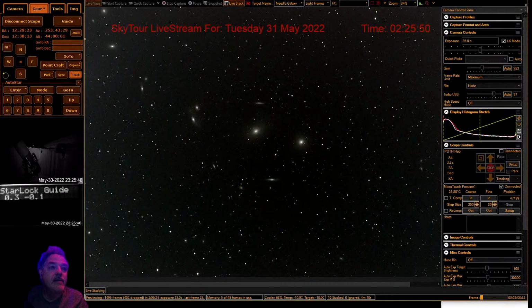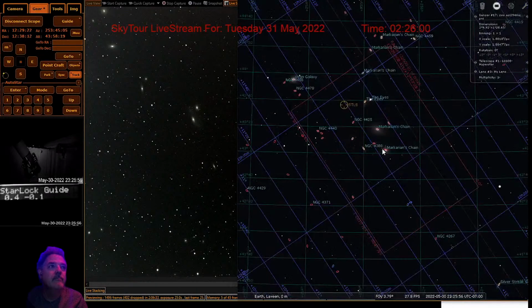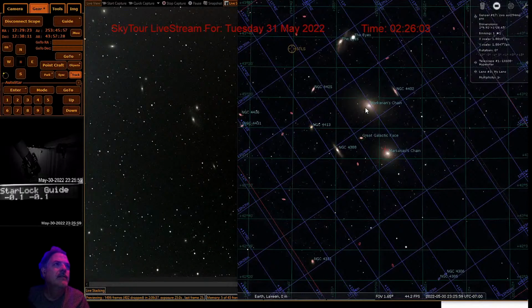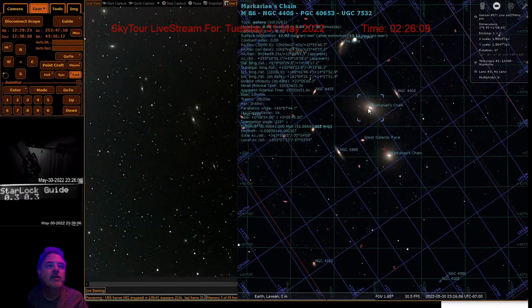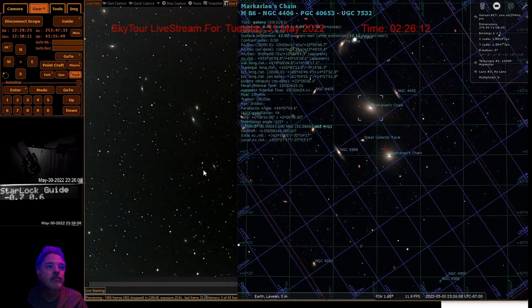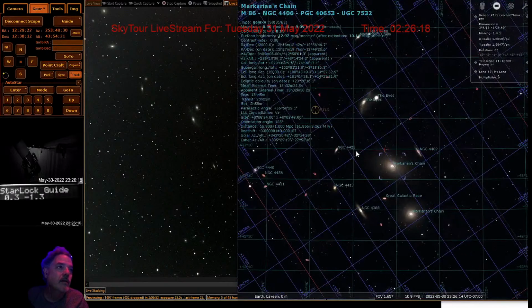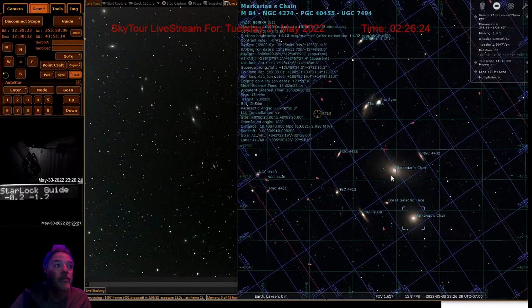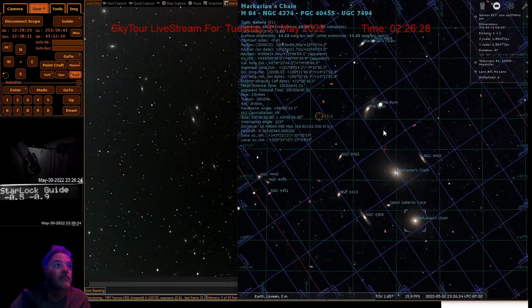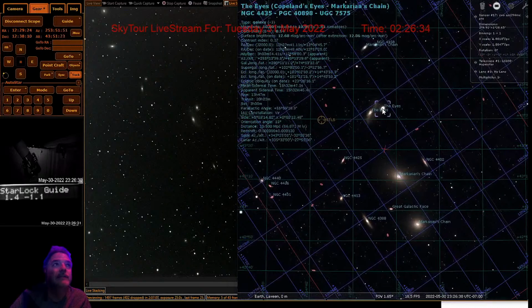Here, let's identify some of these galaxies so people know what we're looking at. So here in Virgo, we're actually pretty leaned over here. Markarian's chain is this. This galaxy here is Messier 86. That's the bright galaxy right next to these. This galaxy is Messier 84. This is Messier 86. These two galaxies have their independent names, but they're called the Eyes because they just have that look.